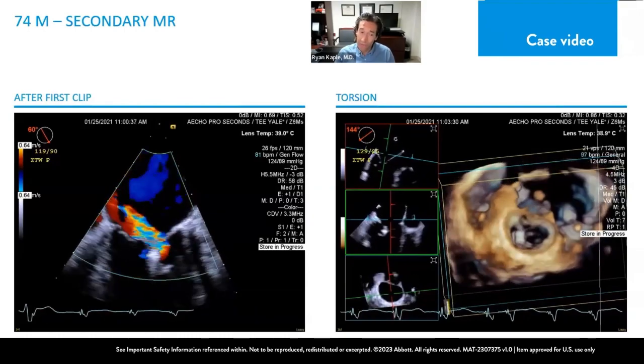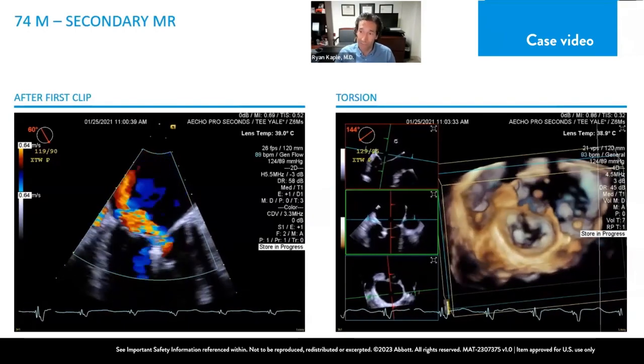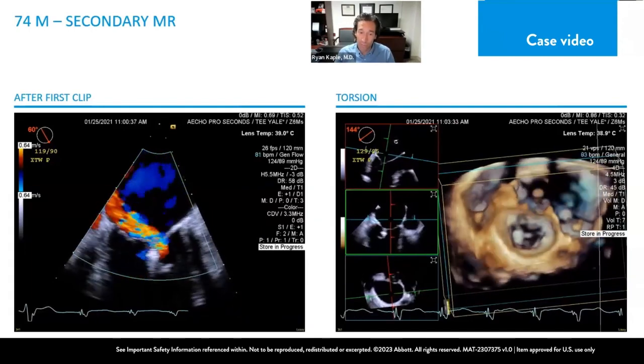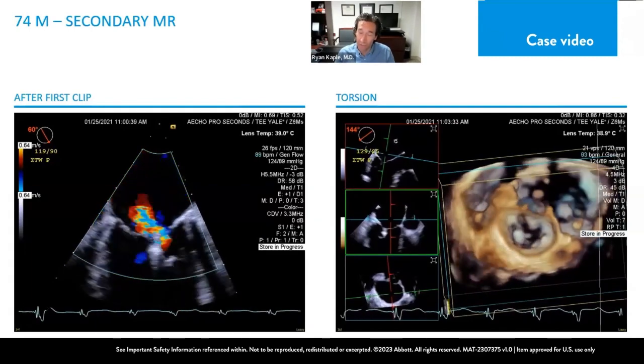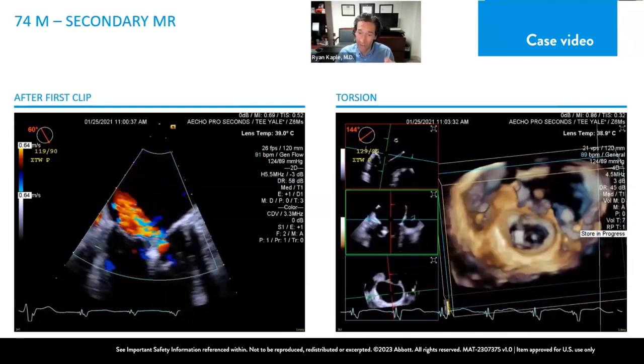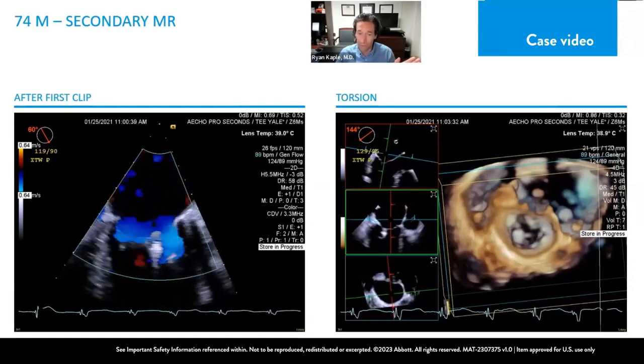And unfortunately, the residual jet is lateral to a clip that we already had placed quite laterally. And so we set ourselves up for a challenging circumstance where we have to bring another clip into that small area between the clip and the lateral commissure.